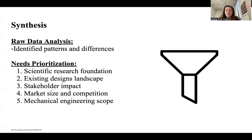And then fifth, I applied a mechanical engineering scope because that's my expertise. And I wanted to look into a problem that I could feasibly solve just to get the most out of this opportunity of going through this design process.